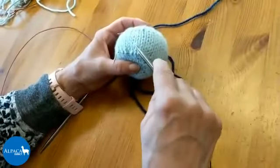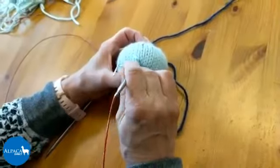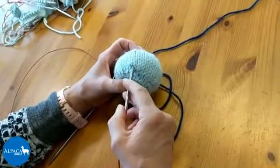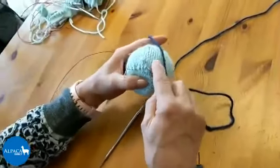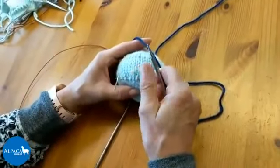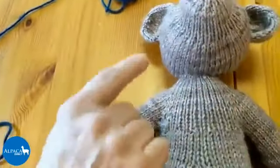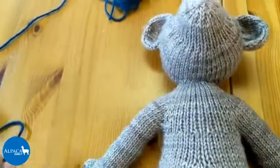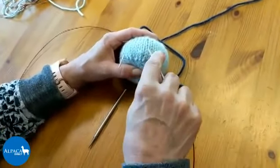But what I want you to do when you're picking up your stitches is just stab your needle right into the center of that stitch. And then you would grab your working yarn. What is it you're showing here? I'm showing them how to pick up stitches just in case they want to knit their body and not have to seam the head to the body, have it done all in one piece. So let me pick up a few stitches and I'll show you.